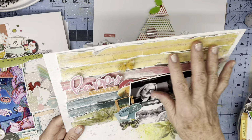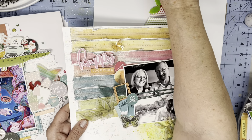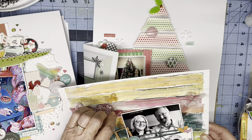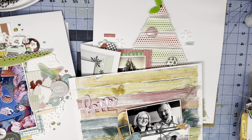And then I cut strips, and I used the 49 and Market washi tape that looks like stitching. And I love how it came out. And this is not glued down, so I don't love that, but I'm gonna fix it right now.